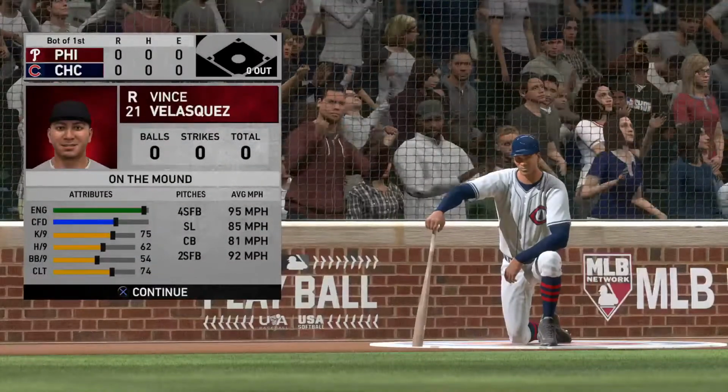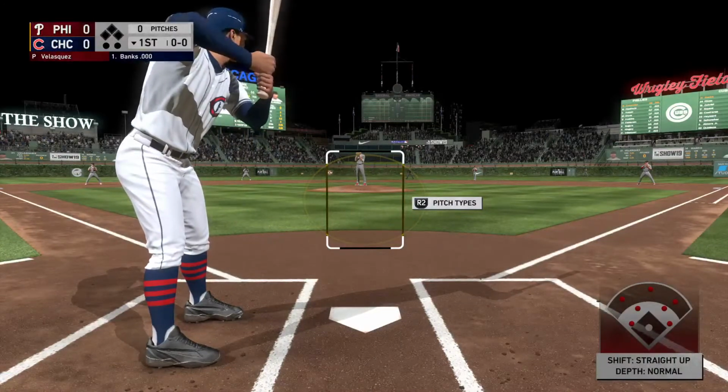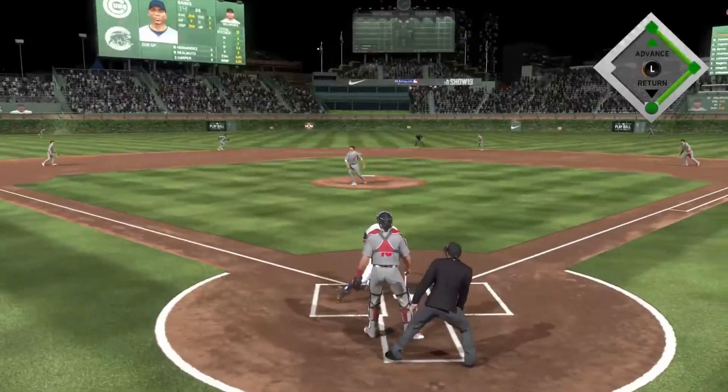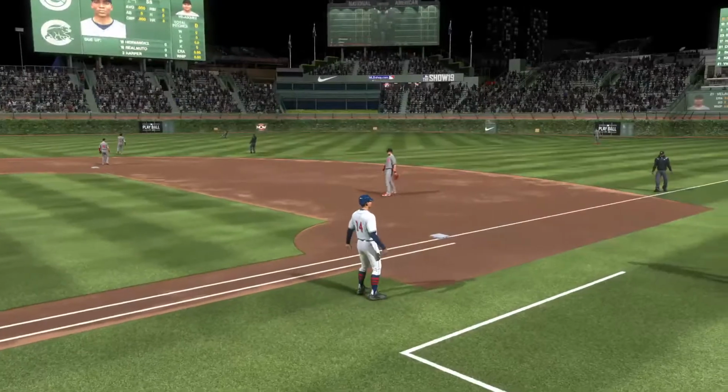Standing in, Ernie Banks. He'll lead things off here in the bottom half of the first. For the Cubs, ready with the first pitch. Here it comes. Line drive to center field. He dives. Did he catch that? He did.